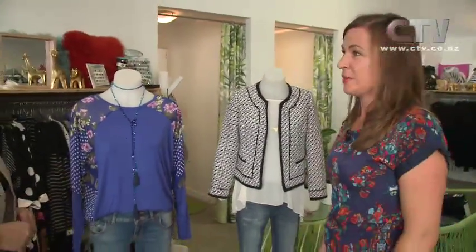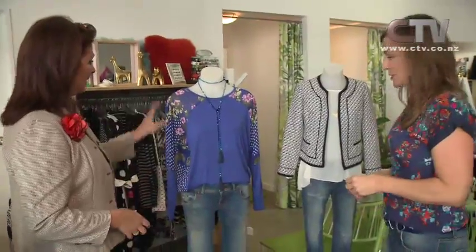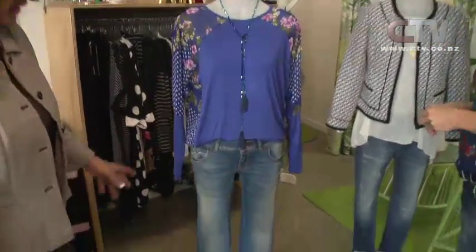And fabulous. If it doesn't fit, you can send it back and it just works a treat. And that's updated regularly? Yeah, absolutely. Okay, so let's talk about these two gorgeous outfits that you've put together here.